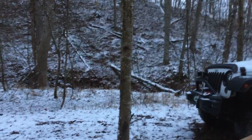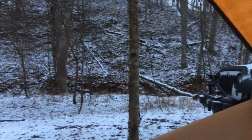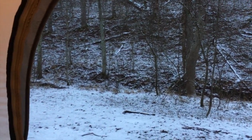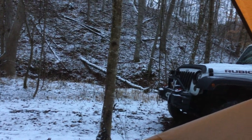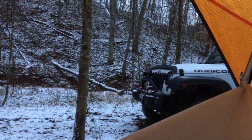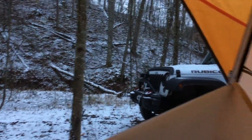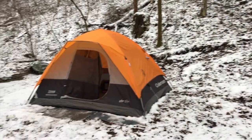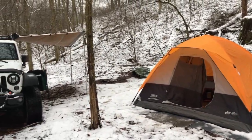Right now it's only 35 since I got the window open, but I'm going to close it back up. But it was in the 40s last night in the tent, and it was like 28 outside. So the buddy heater did its job. Things are a lot warmer than they were when I went to bed.